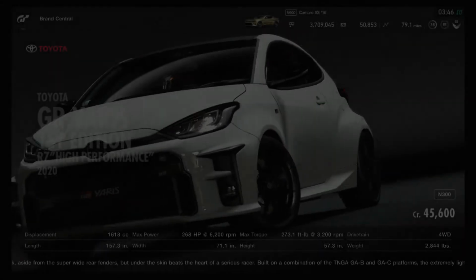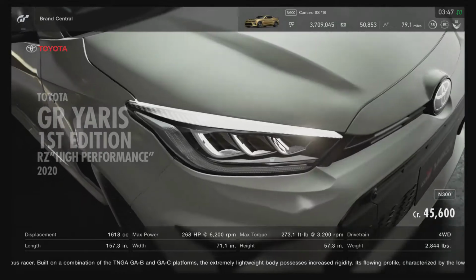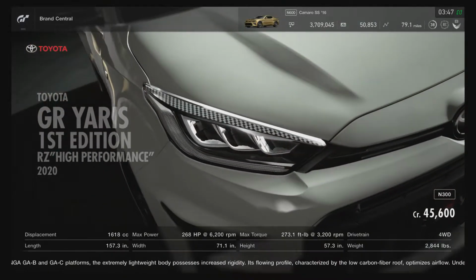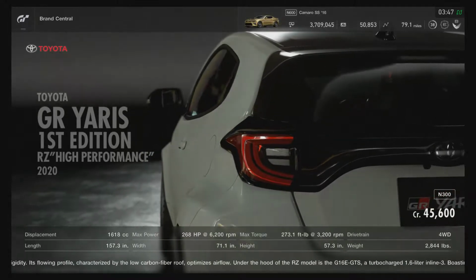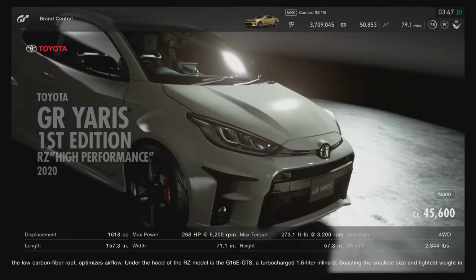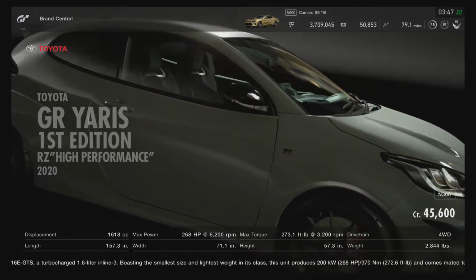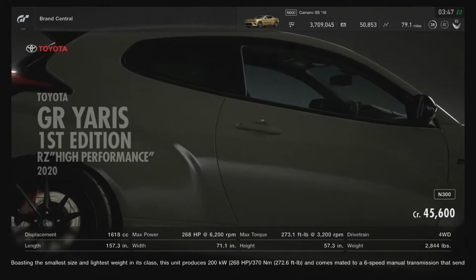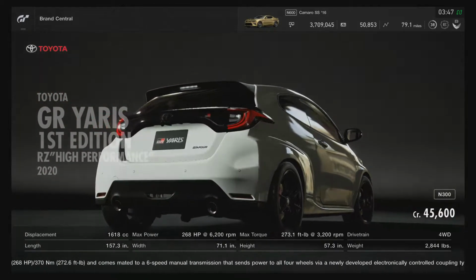This is Carl's Mustang, and today we're back on GT Sport, hard to believe. And today I'm going to be looking at the new GR Yaris First Edition RZ Performance 2020. That's a mouthful. But this thing's an N300 class, and everybody thought it was going to be 100,000 credits, but if you look, it's 45,000 credits, which either way, I'm kind of set.